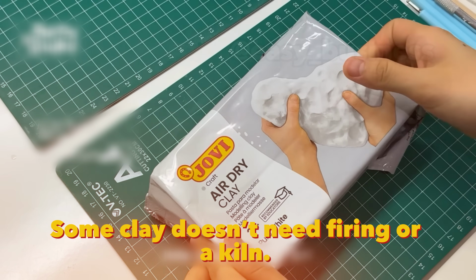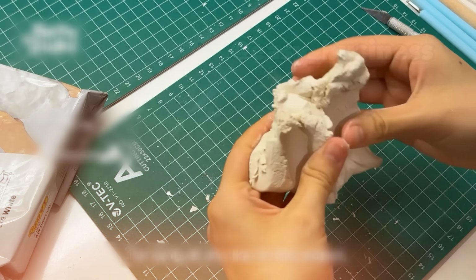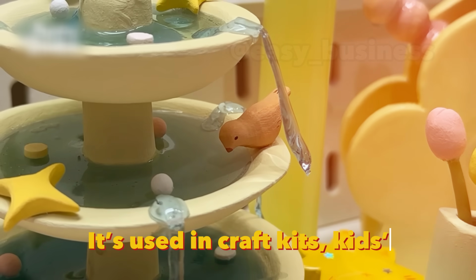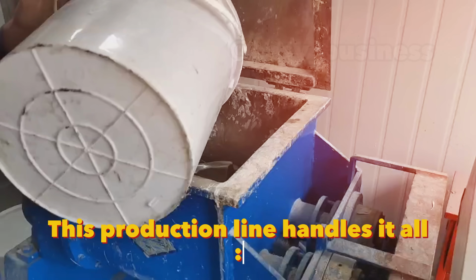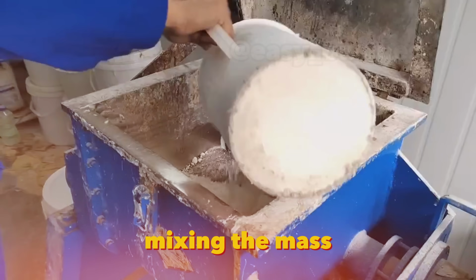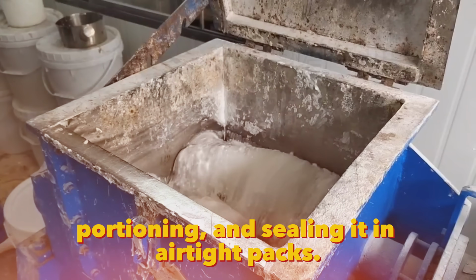Some clay doesn't need firing or a kiln. Just shape it. It hardens in air. That's air-dry clay. It's used in craft kits, kids' toys, and handmade goods. This production line handles it all, mixing the mass, adjusting consistency, portioning, and sealing it in airtight packs.